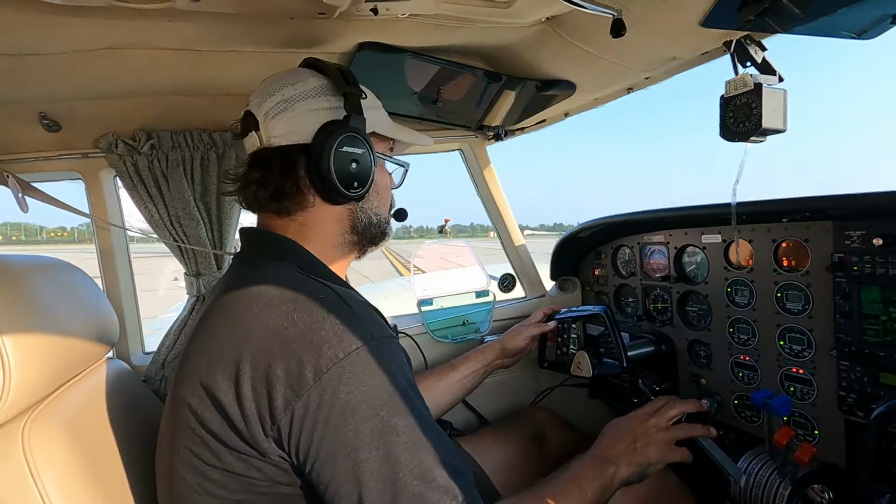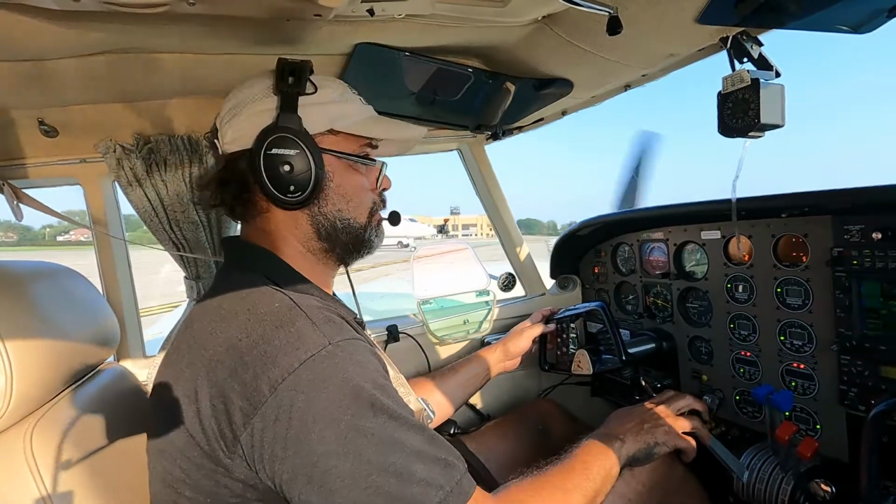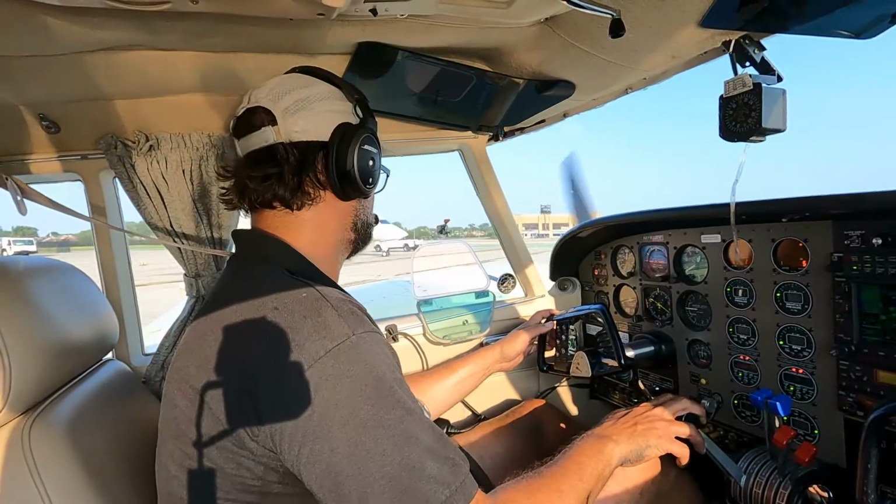Twin Comanche 28 Yankee, what's the type designator for a Twin Comanche? It's a PA-30 slant Golf. PA-30, okay, cool, thanks.